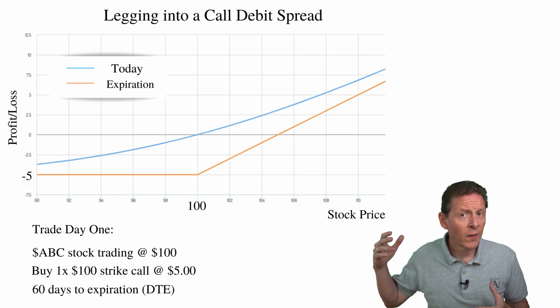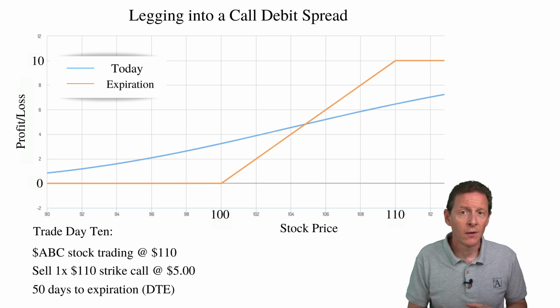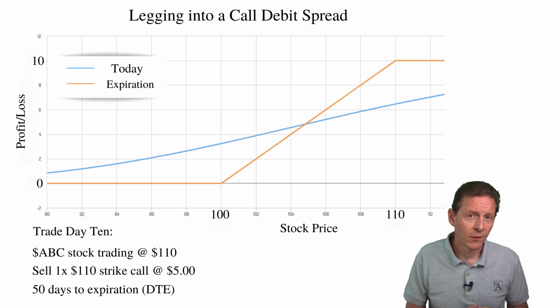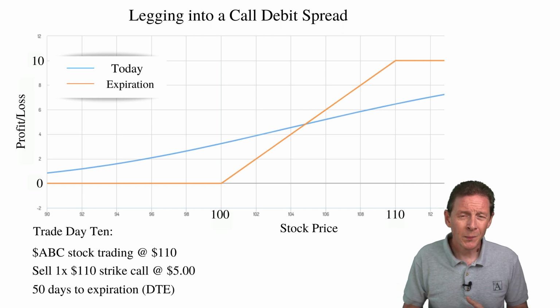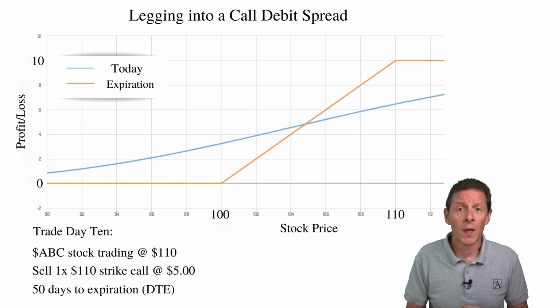Now let's jump forward in time 10 days. Since we've bought the 100 strike call, the stock has now rallied $10 and ABC is trading at $110 per share. The 110 strike call option, which now has 50 days to expiration, note both these options have the same expiration date, is currently trading for $5 per option. If we sell this call option, our net position is now long a 100-110 call debit spread.